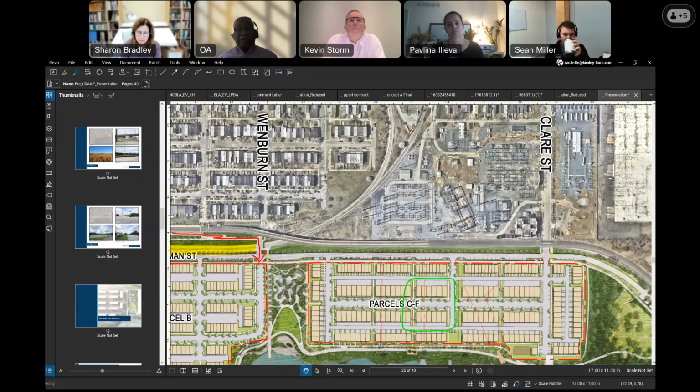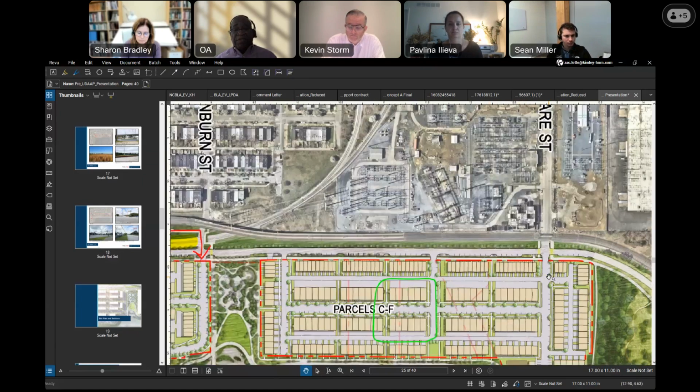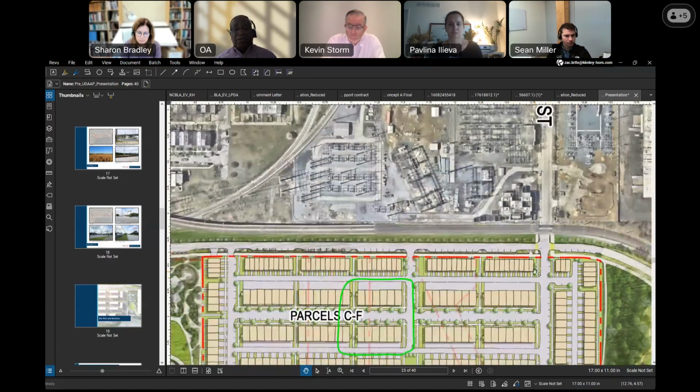You think of what's happening at Clare, and I think the tracks are at grade. So it just seems to me that node, that intersection needs to really be different in terms of how it's studied, because if trains are going through there and you're traveling down Cloman, what happens?